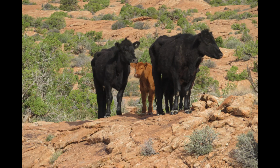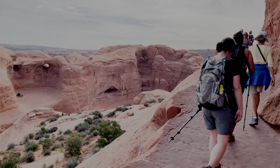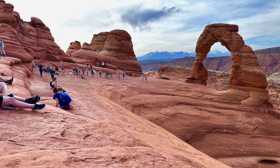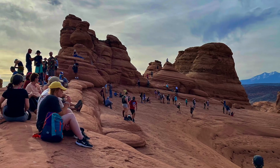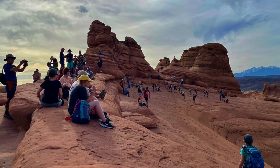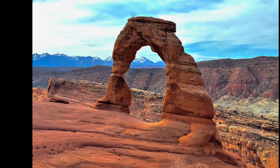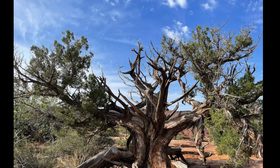Where these cattle came from, I have no idea. Once we reach the arch, we find quite an audience of people gazing at this spectacular view. Then we begin the long 1-hour hike back to the car.